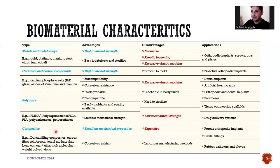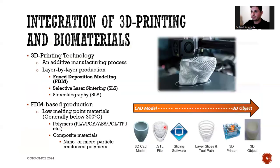Composites, such as dental filling composites and carbon fiber reinforced polymethyl methacrylate bone cements, exhibit excellent mechanical properties and corrosion resistance. They are used in porous orthopedic implants or dental fillings. Despite their superior properties over other materials, composites can be expensive and require laborious manufacturing methods.